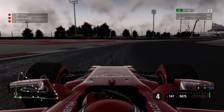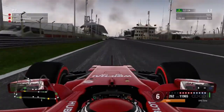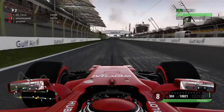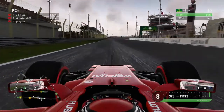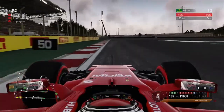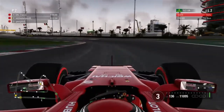So second round now, we're not going to improve, so let's see how we do and where we made our mistake. So opening a DRS again now, heading into turn 1, and Falcon still leading, and we're still second, ahead of Georgilis, our fellow Greek man. So into turn 1 now, again braking very nicely, negotiating the first 2 corners.